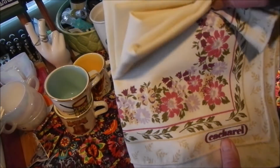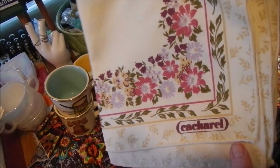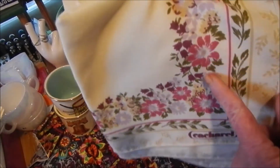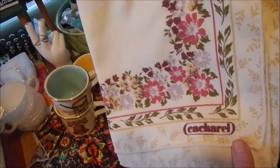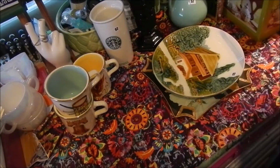They don't even feel like they've been washed. So I tend to do well on Poshmark with items like this, as opposed to eBay. It's a different customer. So I'm going to research, see if I can find anything out about the pattern. But I thought they were really pretty, very lightweight, easy to ship. And we'll see how they do. Yeah, they're nice. Brand new.